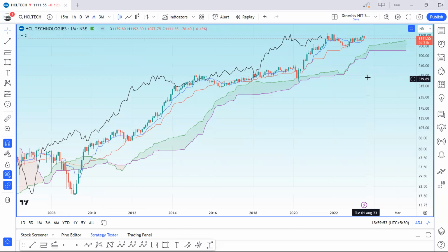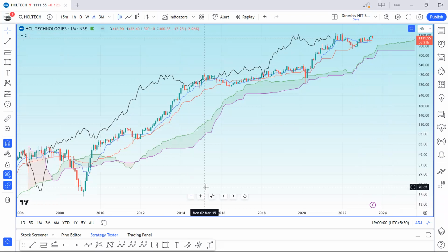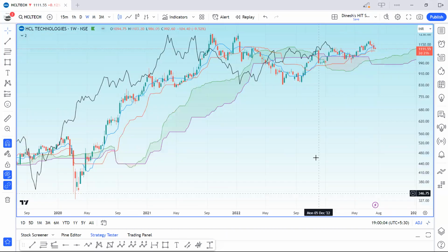bullish TK crossover in the monthly with a future Kumo bullish, which are both good, strong signals. Now let's have a look at the weekly time frame and try to assess it.